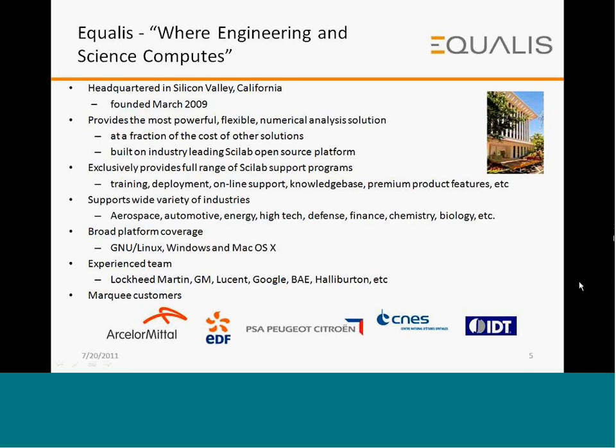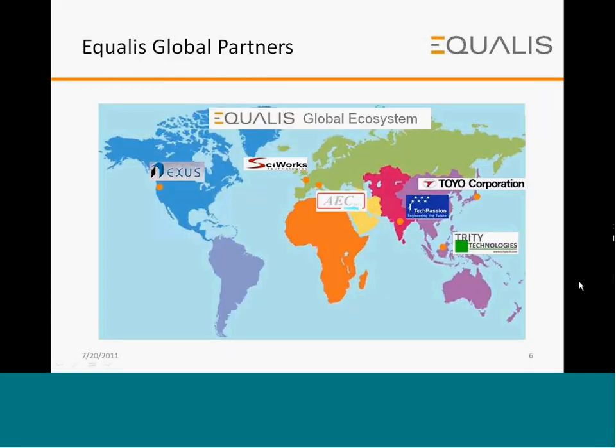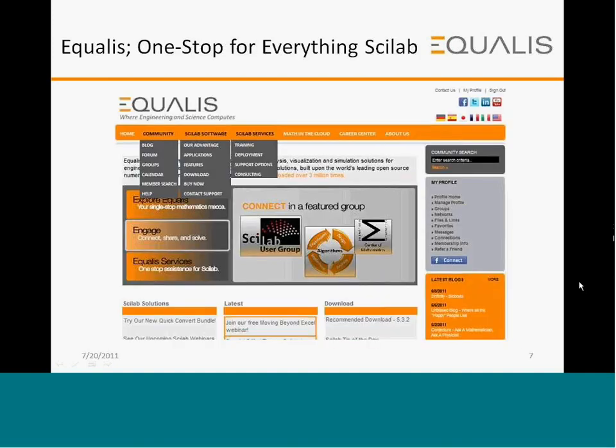Scilab works on various platforms such as Windows, Linux, and Mac, and Equalus has an experienced team of professionals with experience from companies such as GM, Lockheed Martin, Lucent, Google, Halliburton, and just to list some of the customers. The global ecosystem of Equalus consists of these companies, and I'm presenting from TechPassion. We are based in Chennai in India. The one-stop solution for everything relating to Scilab.